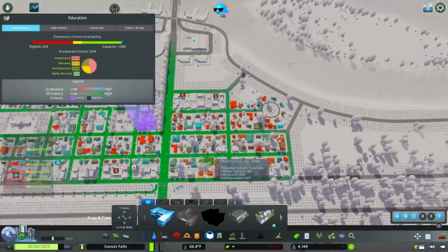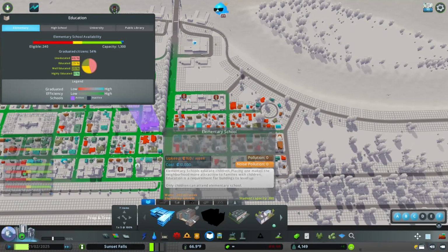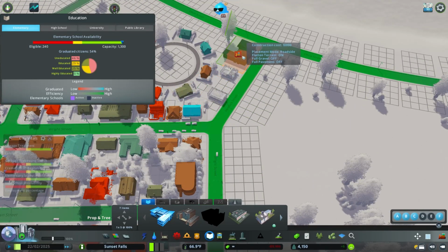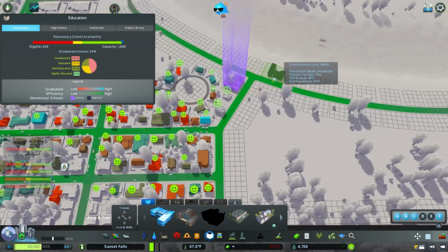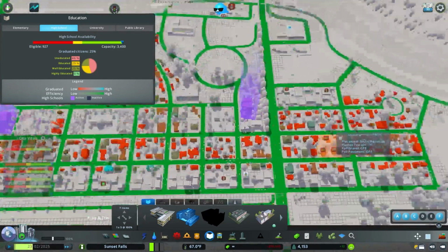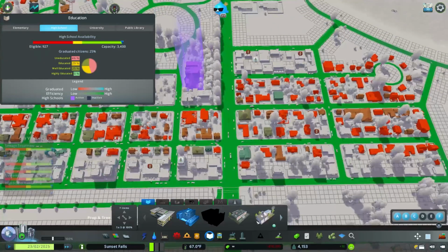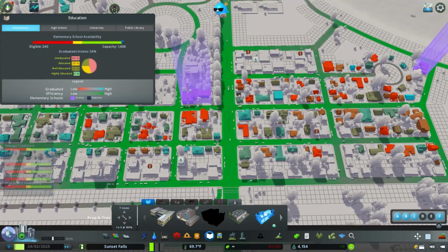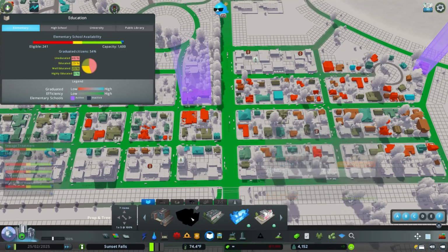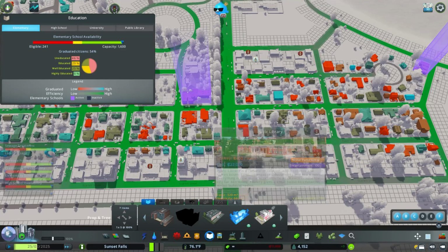Education, education, education. Okay, so we are starting to see a drop off in elementary school education here. So before we go too far here, right on this corner, elementary school. Love it. High school coverage is definitely not as good. Interesting. I wonder what the deal is with that. This is the high school, right? That's community school. I always mix that up because this is the library that throws me off.